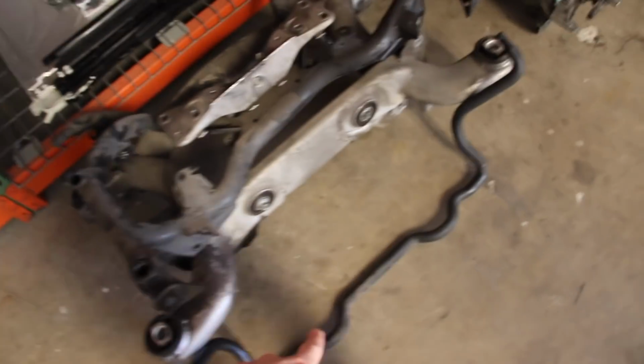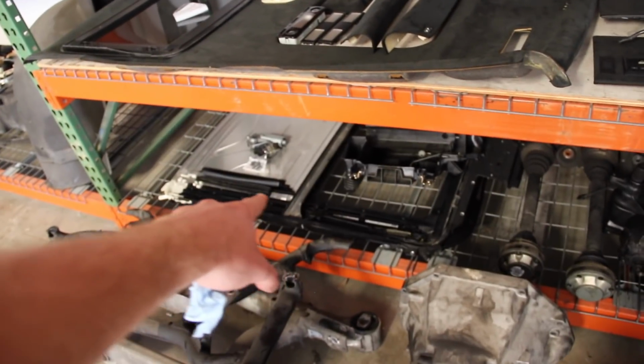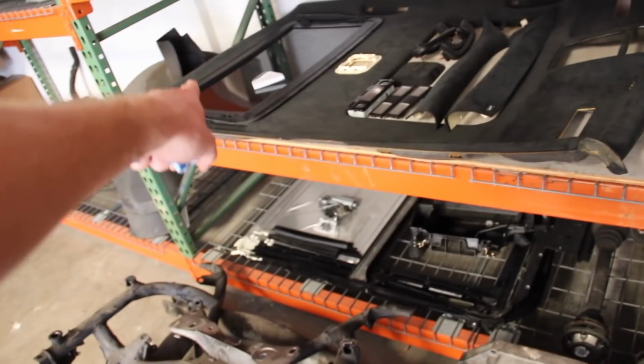That's a transmission brace. That is a front M5 front sway bar. The sunroof cassette down there is only a couple years old. It doesn't have that many miles on it. It worked flawlessly. So I've got the entire cassette plus the glass.